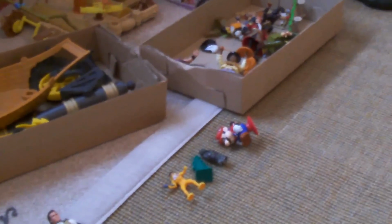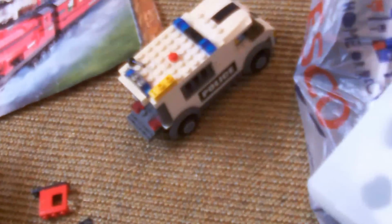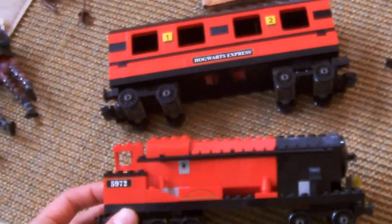So I went to a charity shop the week before this one, and someone had just donated a big box of Lego. In fact, there was probably 4 big boxes of Lego, and they priced the 2 big boxes of Lego up at £25. They priced another box, which was an NBA Lego set, at £10, and then they had Harry Potter Hogwarts Express priced up at £7. So I had a little look in that box, and I could see there was a lot of police cars and ambulances and things like that in there, but didn't see all of the Harry Potter stuff.